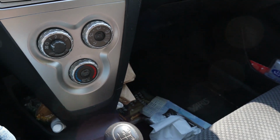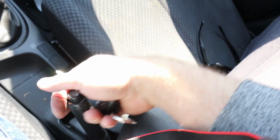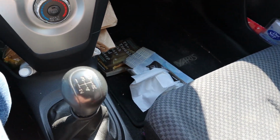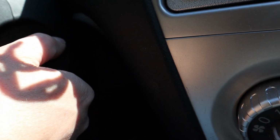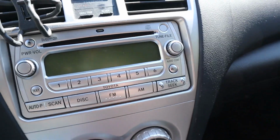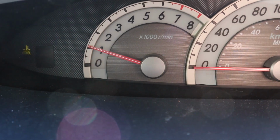All right, so for my idle relearn procedure, I'm inside the car now, battery's been installed, I've got my parking brake on, put my clutch in, make sure I'm in neutral, put my foot on the brake, put the key in the ignition, and start your car. Push the clutch down and start the car. Okay, now I'm in neutral, so I'm gonna let my foot off and I've got my parking brake, so let my feet off, and the car is idling.